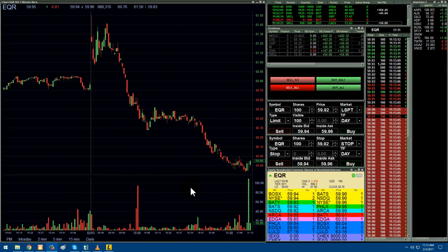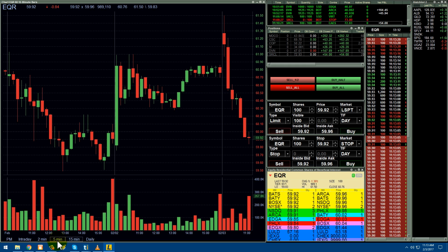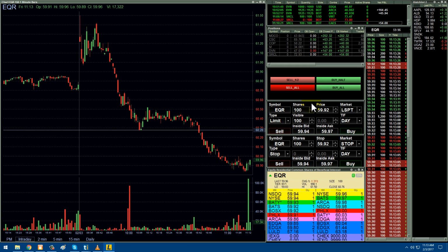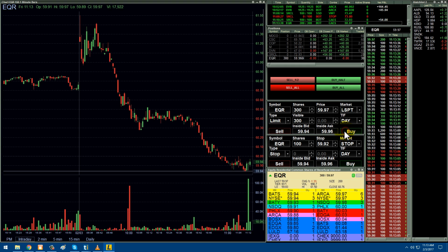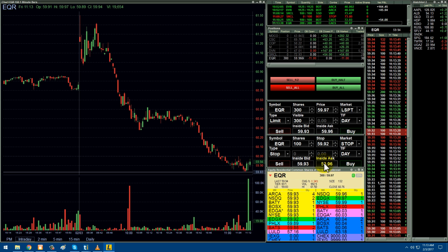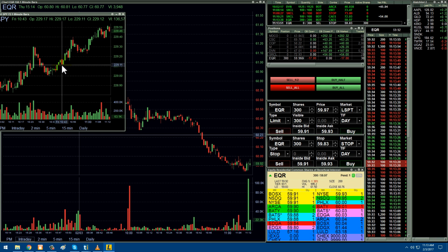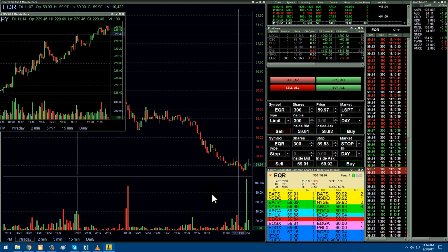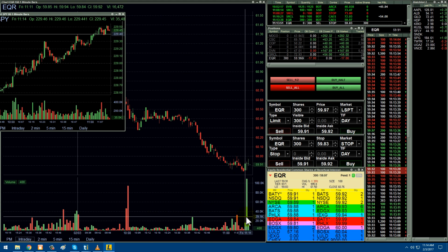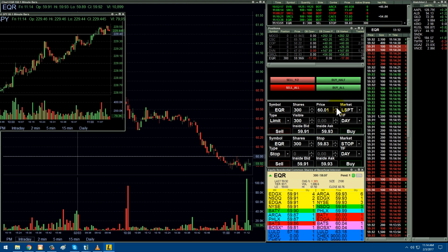Okay, EQR has a reversal candle. Yeah, it looks like it's about time there. So it looks good. I'll take 300 here. And my stop will be low of day at 83. EQR, residential common shares, equity. Okay, SPY's moving down a little bit, just needs this to hold. The volume is pretty low for this one, so it may jump around a little bit. Ideally, break 60 would be an add. I'll add 200 there.